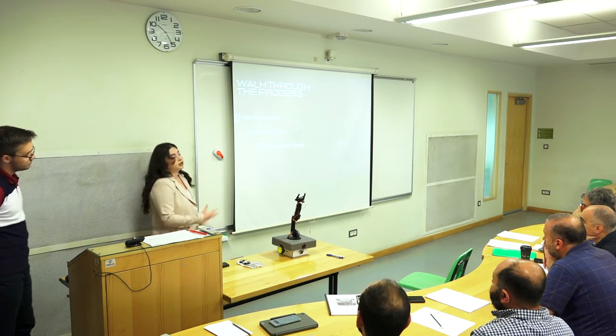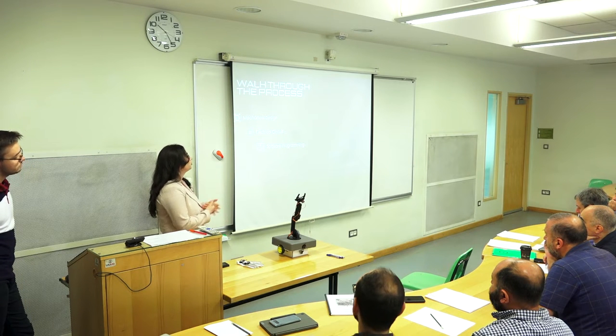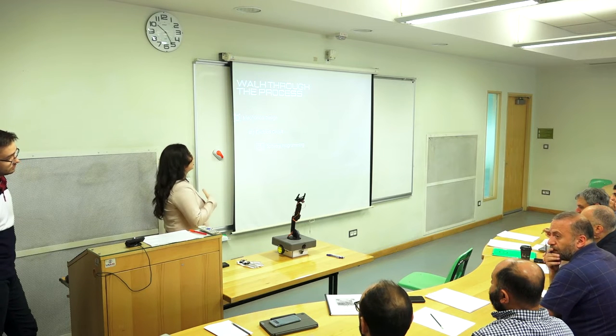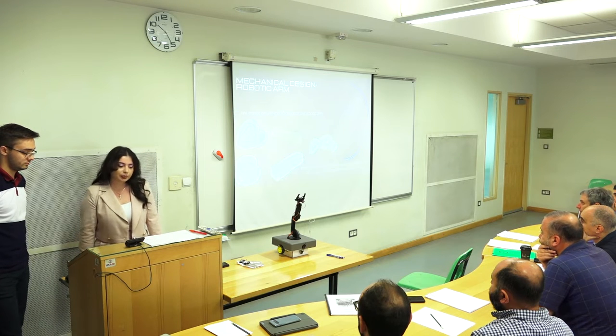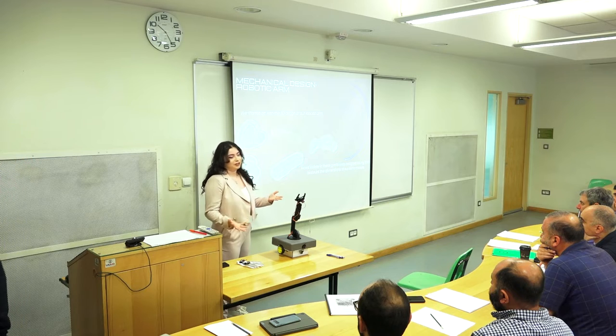Let's now walk you through the process of what we did. We have separated it into 3 parts. We're going to talk about mechanical design, then we're going to switch to the electrical circuit, and then the software programming behind this. Let's start with the mechanical design of the robotic arm, as we started with it as well.